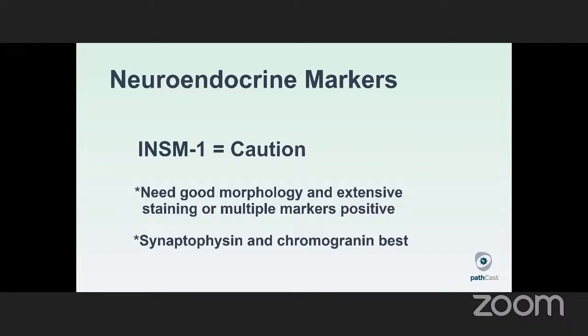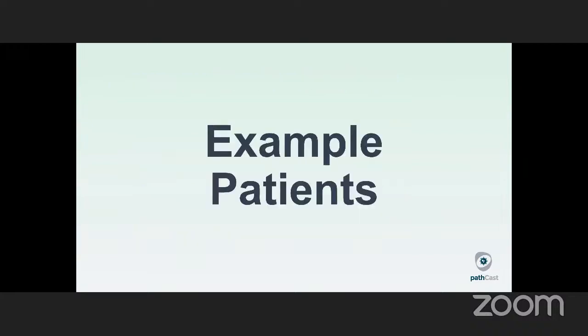Okay, I always need good morphology. I'd like to have extensive staining for it, and I really like to see multiple markers positive. I still find synaptophysin and chromogranin together really best. So I just be careful with INSM1 alone, because every once in a while you'll find a tumor that's positive for just that, that isn't really a neuroendocrine carcinoma.